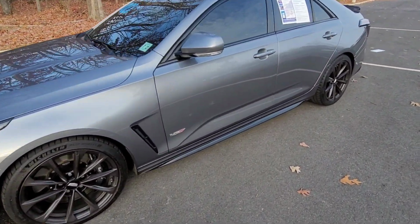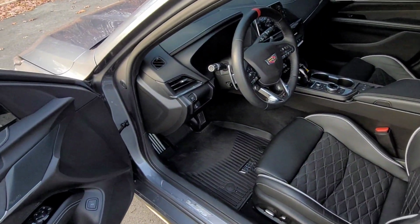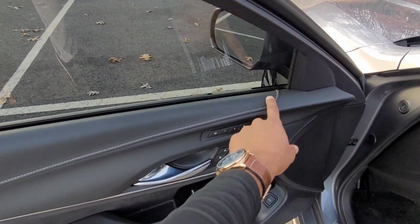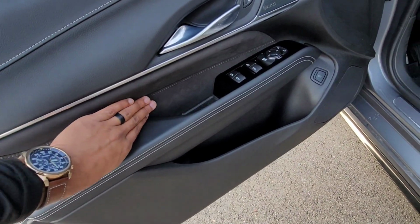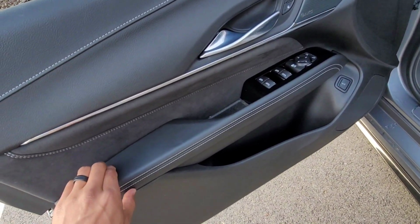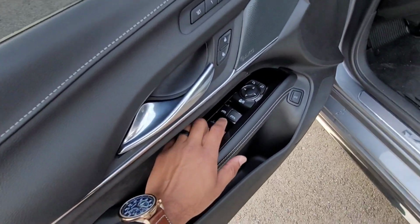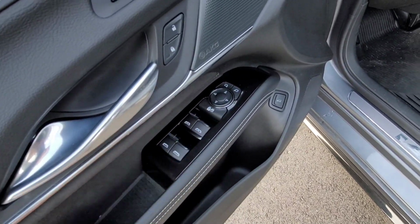So we're gonna make our way into the interior, and like I mentioned before, you do have this nice soft touch and real stitching throughout the doors there. Also, you got some suede, and it's very smooth to the touch. Nice soft touch padded area right here on the armrest, and you also have auto up down for both driver and passenger. This will be your child safety lock.